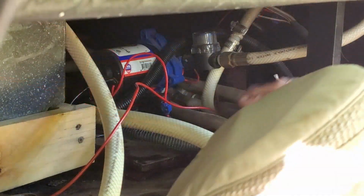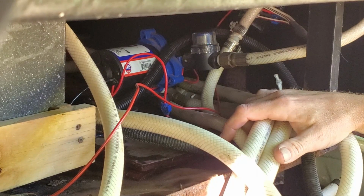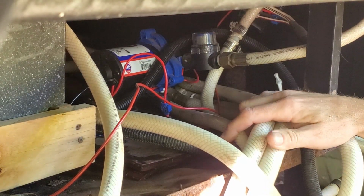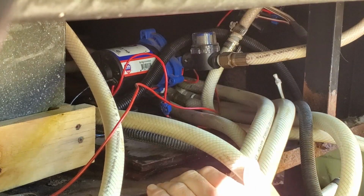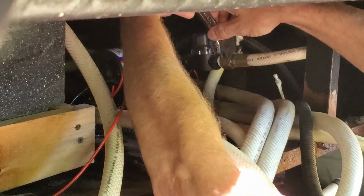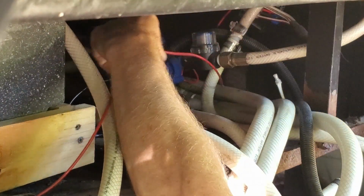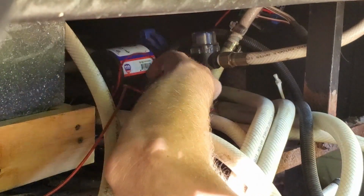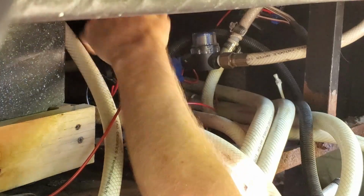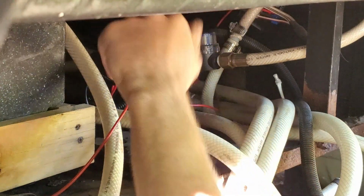If you have never changed a water pump for an RV or whatever, don't get intimidated by it. I mean, it's super simple. I've changed so many pumps lately, being on a boat with 18 pumps. But really, it's just a matter of 2 electrical lines, right? Positive and negative, right there. Positive, negative. Yeah, 2 electrical lines, and water in, water out.